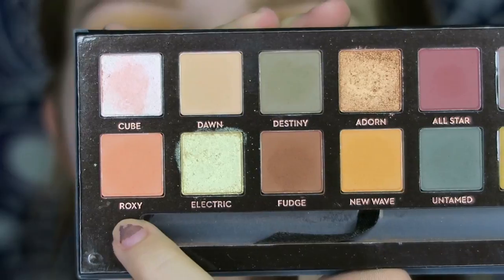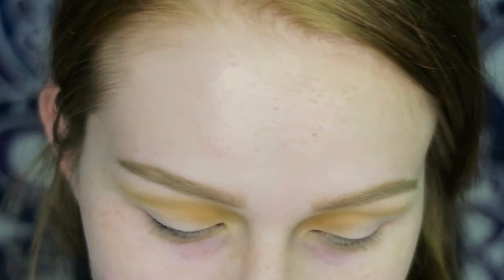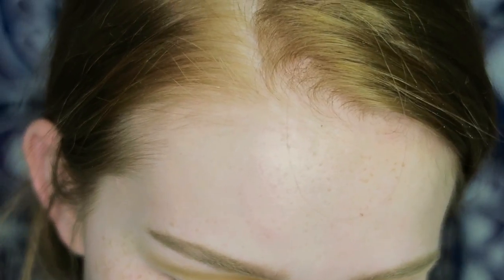Now taking Roxy. And I just wanted to say really quickly, because I am using this shade and there were a lot of problems with this one. My palette personally doesn't have that problem. There's kickback, but it's not literally falling out of the pan. So if your palette is like that, I'm sure you can get it replaced. Mine is hard enough in the pan, and there is kickback, but it's not like Alyssa Ashley's. Hers was literally falling out. So mine is not like that.